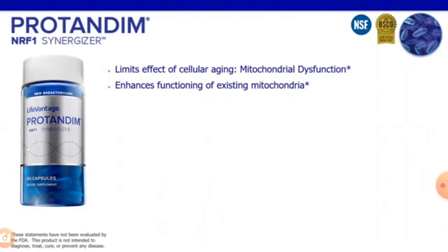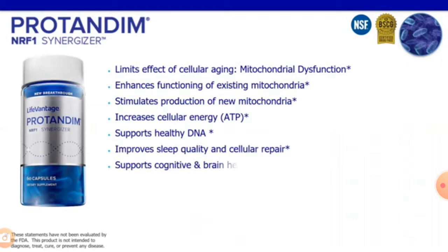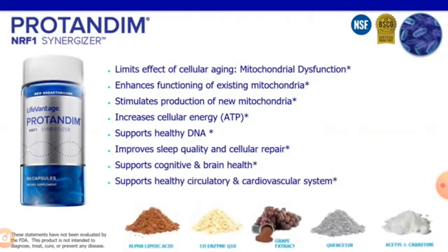So it's going to help boost your existing mitochondria, stimulate you to make new mitochondria. It's going to help with ATP. That's the energy. It's the fuel for our bodies and our horses' bodies. It's going to help support that healthy DNA, going to help with sleep and cellular repair, brain health, heart health. And these are the ingredients: alpha lipoic acid, CoQ10, grape extract, that's similar to resveratrol, quercetin, which is one of my favorite antioxidants in Nerf2 activators, and acetyl L-carnitine.